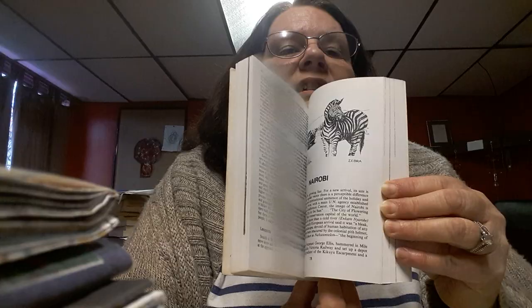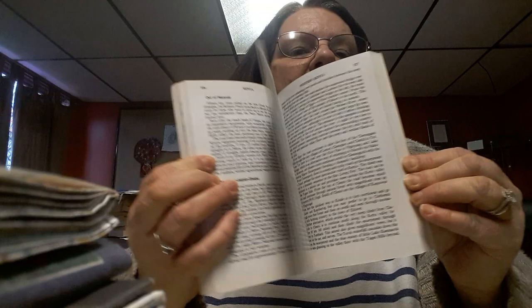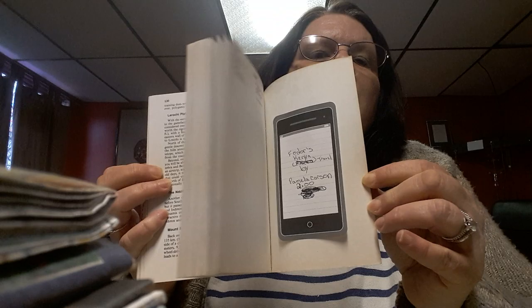And then this is Kenya. I get to see places I've never been just looking through these books. So this is cool. I like that giraffe picture. There it is. Very cool. So there we go. And they're not that big of a book either. They're like small sized, which is even cooler. $2.